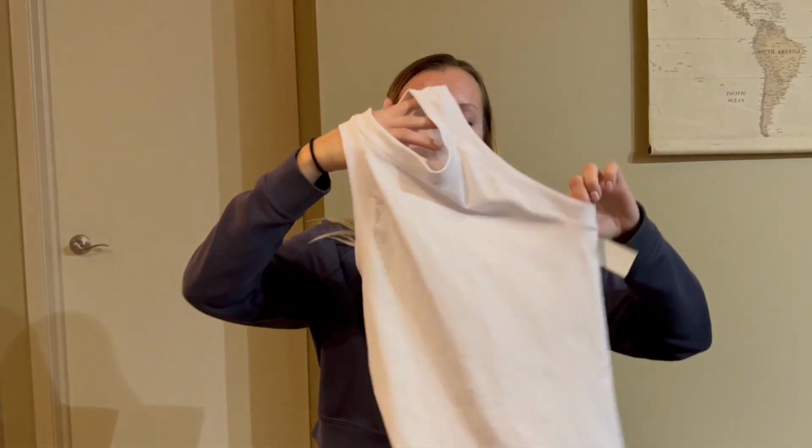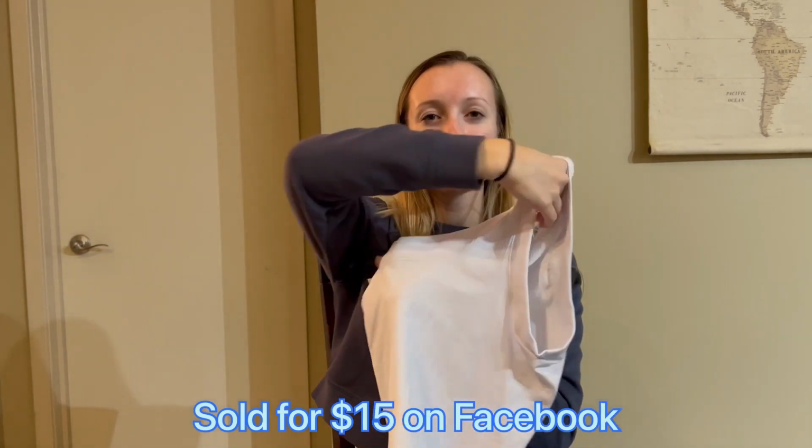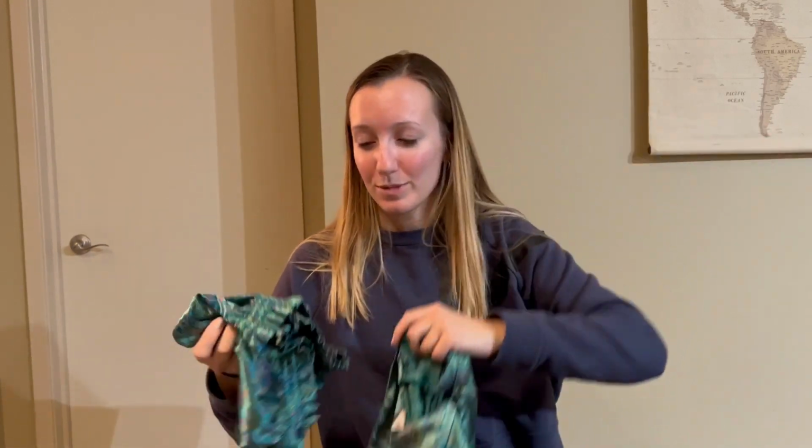Then this Athleta ribbed high neck tank top. This is a small. I was like, this is cute. Ribbed stuff is in. It was $3. I was just having the time of my life in this store. But I did venture beyond what I normally do.